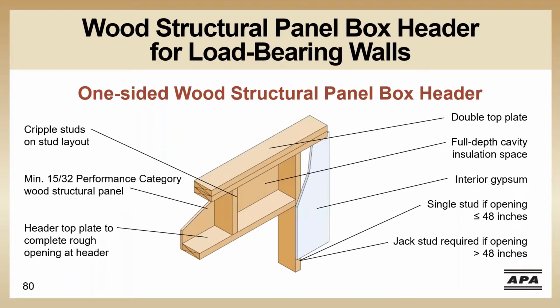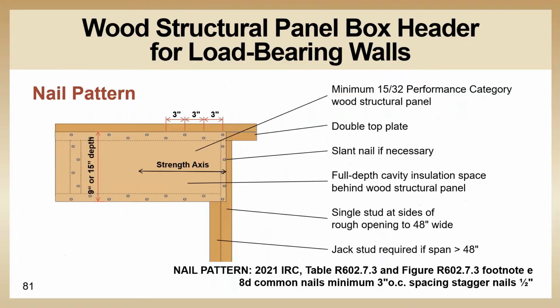Panel box headers are another great option as they provide full depth cavity insulation over the opening. The use of 15/32 category wood structural panel wall sheathing on the exterior of the wall over the opening with proper nailing to the framing members can be a great choice for openings up to 60 inches in width. As I mentioned, just a few additional fasteners or nails are required. But also remember that the panels must be a minimum of 15/32 category and the strength axis must run horizontal.